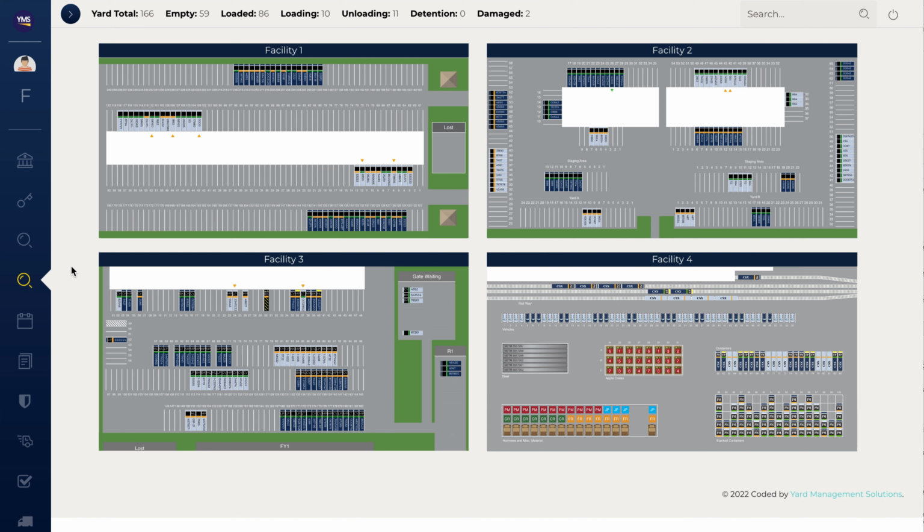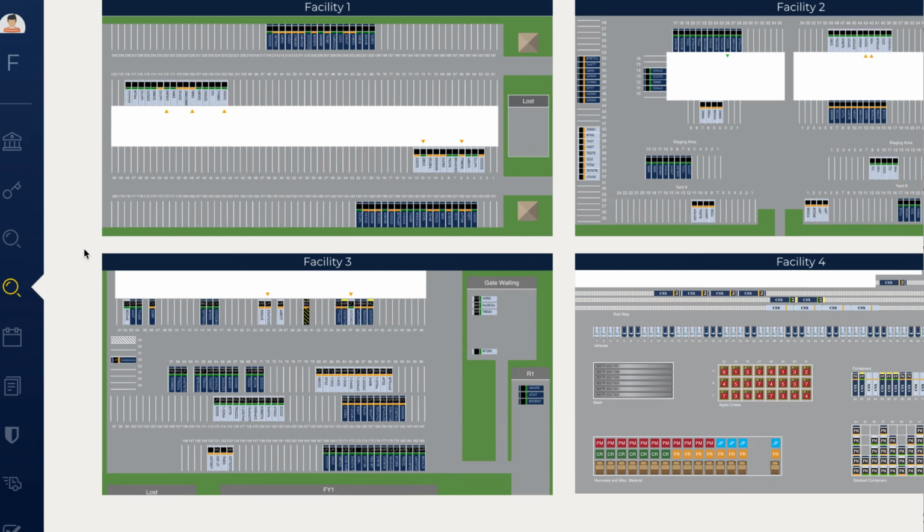MultiView provides enterprise-wide visibility at a glance. Manage multiple yards with a single interface. Drag and drop trailers to create move requests between facilities.